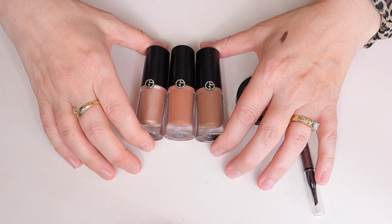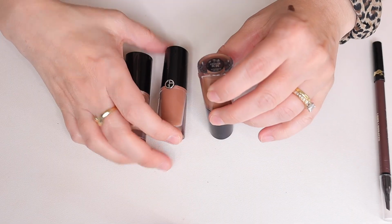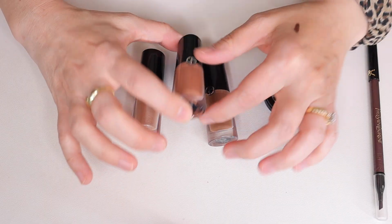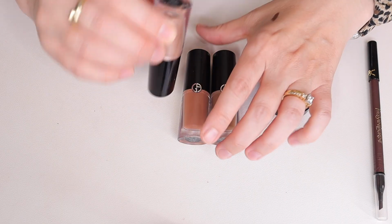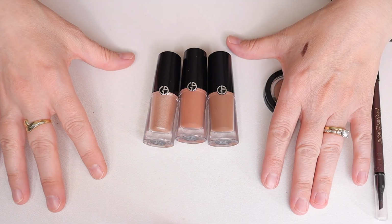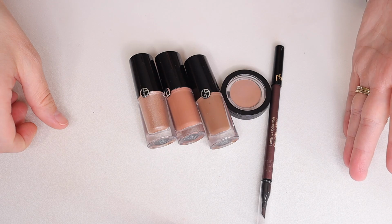And then we have my eye tints, my Armani eye tints. We have shade 30M, which is this nice cool tone one. Warm tone is 22M. And then we have this beautiful 67S, more of a shimmery shade for those evenings that I just want to add a little bit of shimmer. I think this is all I need for my eyes, right? I don't need anything else.